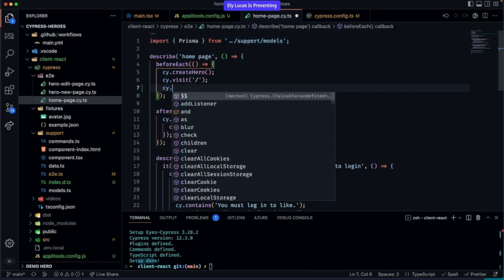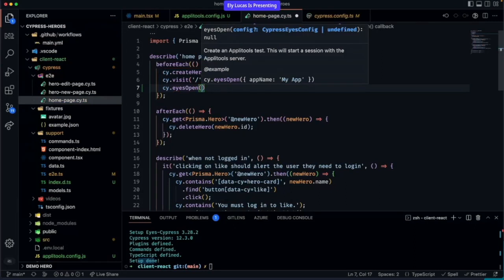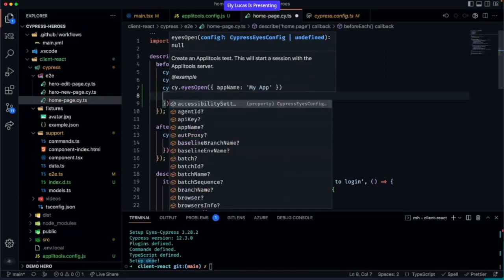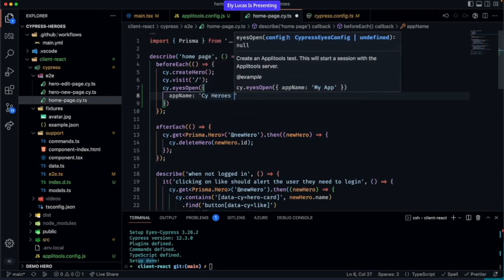cy.eyes. There we go. So we want eyes open. And squiggle braces. We're going to pass some stuff in, 2 values. We want to pass an app name. And this we could name the CY Heroes app. Again, this is going to be logging, reporting stuff.